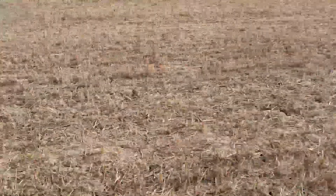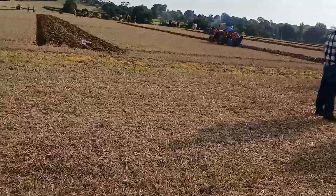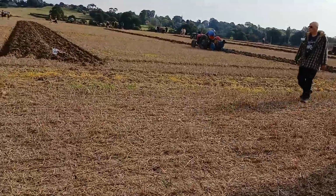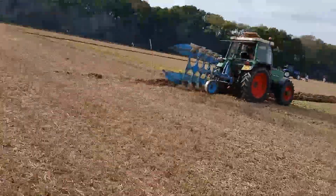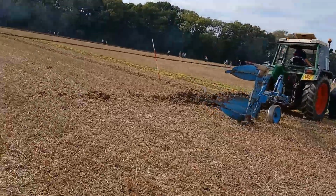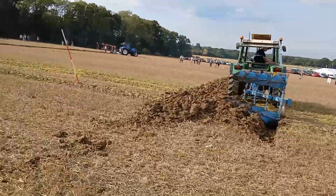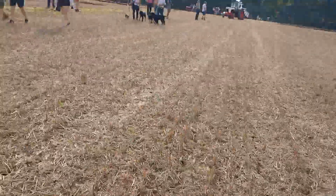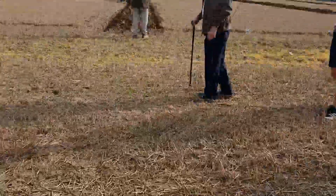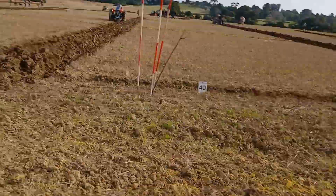Whoa! Oh, look at this. Nasty. Got a bit of wheel spin here. There you go. Big T7 landing plough over there. This Massey's here is struggling a little bit. That one there, struggling a bit.